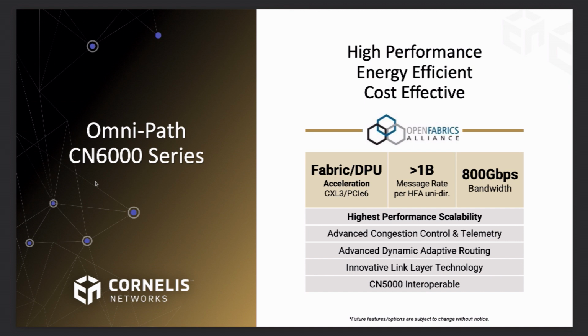CN6000 will implement accelerated DPU. DK Panda already talked many times about what advantages a DPU can bring to cloud centers and to HPC centers. We will again double the message rate up to 1 billion messages per adapter per second, and we will maintain interoperability. So if you want to upgrade an existing 400 gig hardware system to 800 gig, you can do it.